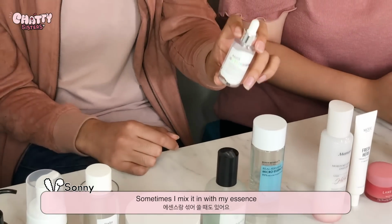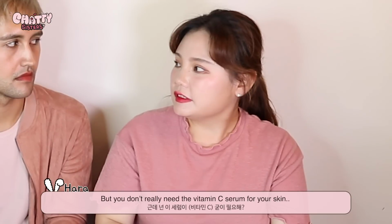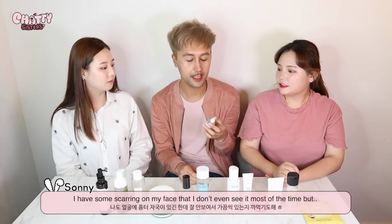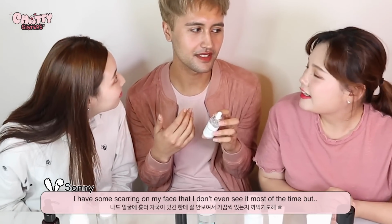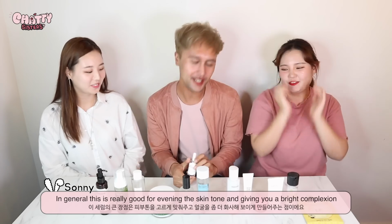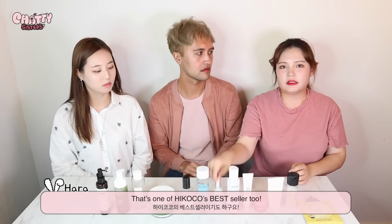That's clever. Yeah. Actually, that's a really good way for people to use vitamin C serums if they've got sensitive skin. But you don't actually need the vitamin C for your skin. Why? You've already got this one, which has got rice extract. Yeah, right. I actually have some scarring on my face that I don't even see most of the time, but... Stop complaining. But in general, this one's just really good for evening the skin tone and giving you a bright complexion. That's one of HIKOCO's bestsellers too.